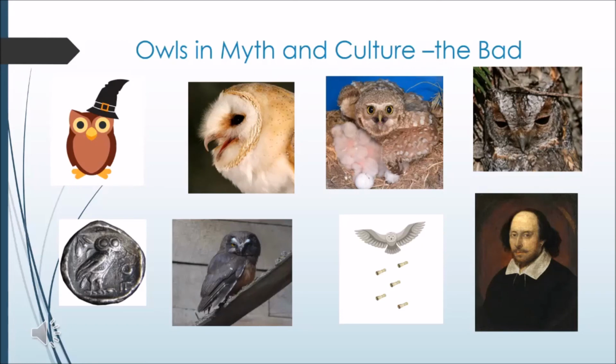And then all the way over on the bottom right here, we have William Shakespeare. So he's just there to show that even in Western culture, fairly recently, our views on owls were not that great. Owls are mentioned a few times in Shakespeare's plays, maybe most famously in Macbeth, where an owl cries, and that's how Lady Macbeth knows that King Duncan is dead.